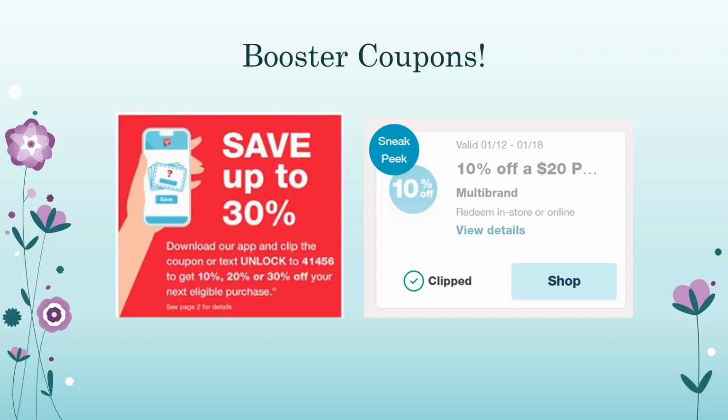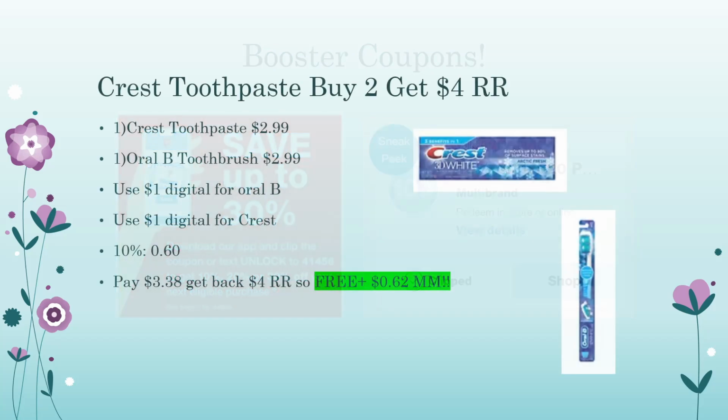The 2 ways that you can get this coupon is you can text the word unlock to the number 41456, or you can go onto the Walgreens app. In your coupon folder, you'll be able to see the sneak peek coupons available for the following week. They'll say sneak peek, and you'll see it there under multi-brand, and then you can clip it to your card. Either way, make sure you do that as soon as possible. They are available, so you can do that now. Clip your coupon so you'll be ready to go for the deals on Sunday.